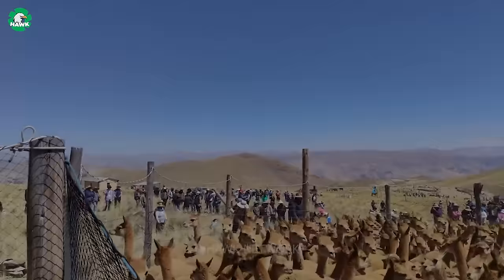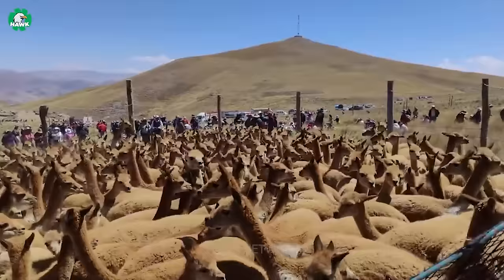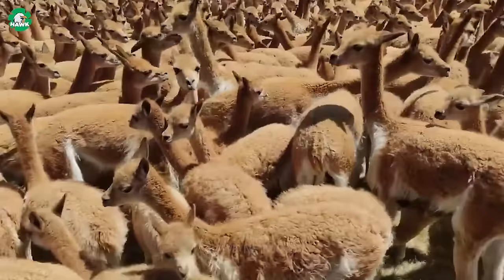Nurturing deer serves diverse objectives, encompassing meat generation, harvesting antlers, producing deer fur, breeding, preservation-centric hunting tourism, and ecological tourism.